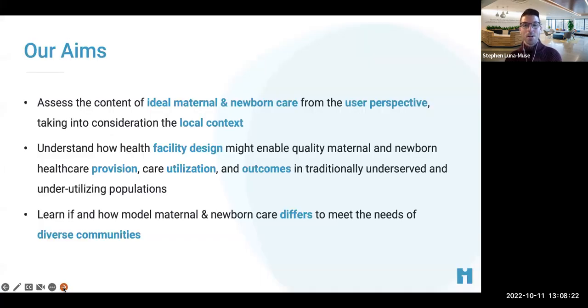The aim of our project was to assess the content of ideal maternal and newborn care from the user perspective, taking into consideration the local context. And I'll show you in a minute, this project is implemented in both Ethiopia and in Bangladesh. We wanted to understand how the design of healthcare facilities, specifically maternal and newborn care spaces, affects the quality of care delivered to mothers during and around their pregnancy and delivery phase, and then learn if and how the experiences of care differ across contexts between Ethiopia and Bangladesh, and then try to extrapolate from there.